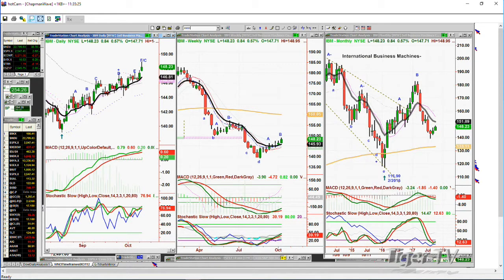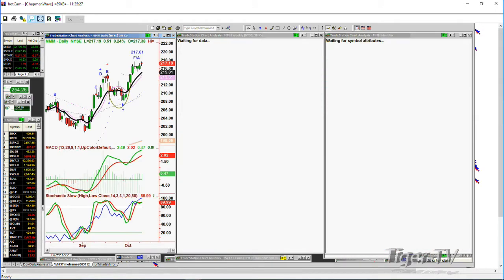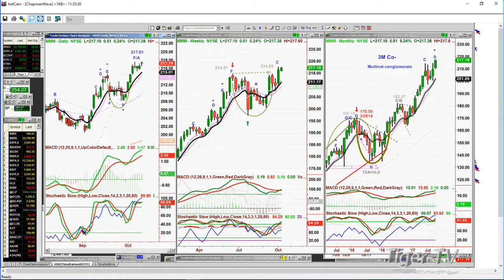You got Triple M, which, this is amazing, made an all-time high a few days ago, 217.61. And today's high is a penny lower, so it's making a little mini U-shaped pattern. I'm going to be watching this very closely. And leg C, only a C in the weekly chart, and leg D in the monthly. So you're looking at Triple M holding very well, in fact, leading the pack.